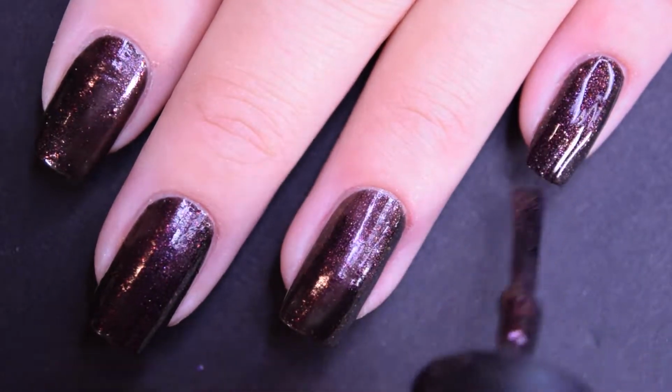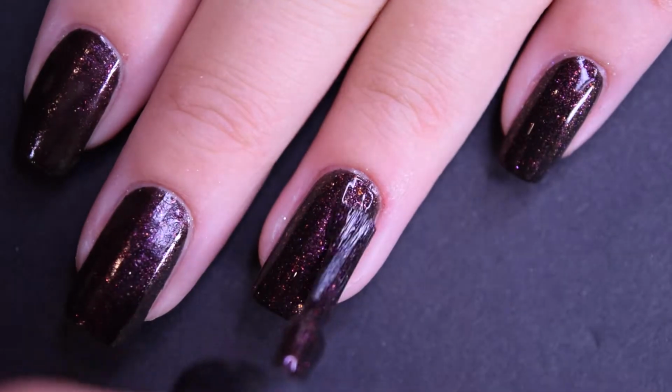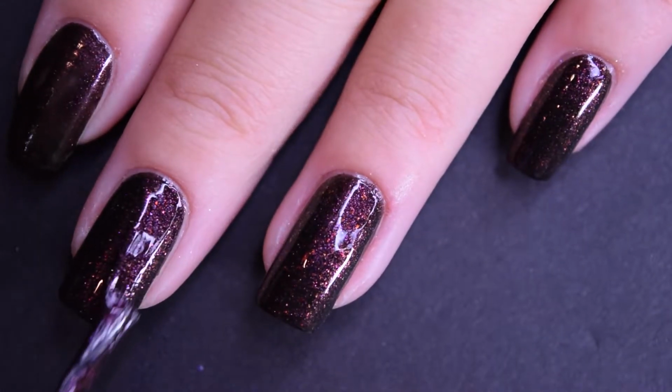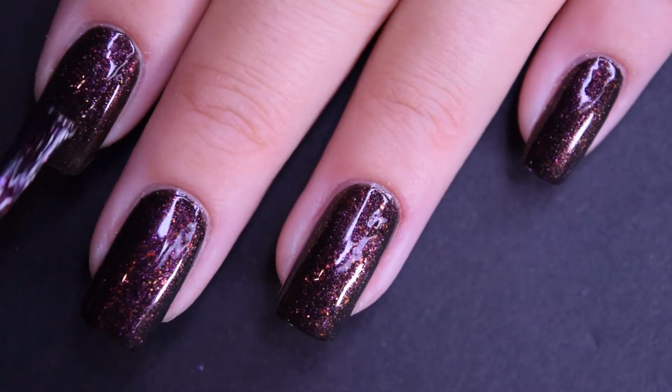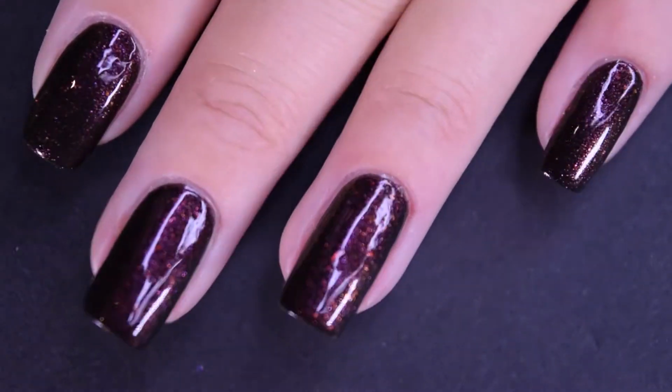So here's the second coat, and again, this one does cover completely in 2 coats for me, though it was very close in 1. This is going to dry decently fast and pretty dull, so you will want a good glossy top coat for this as well, and the shimmer stands out against that dark base absolutely beautifully. So there's 2 coats.